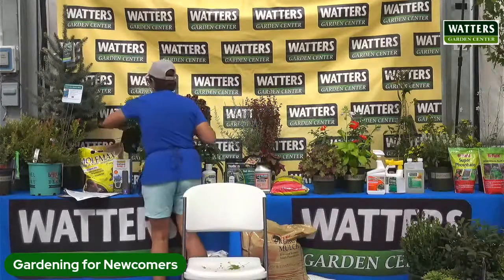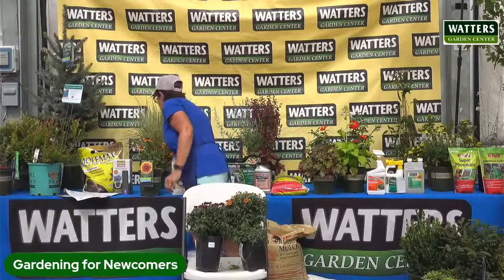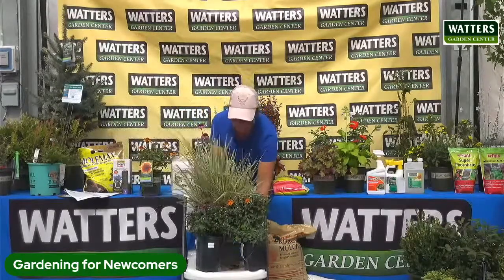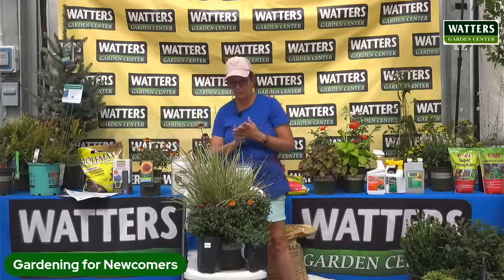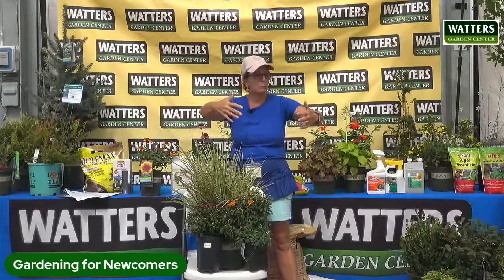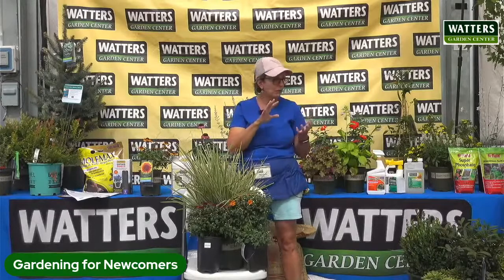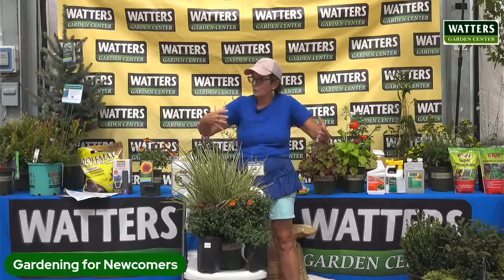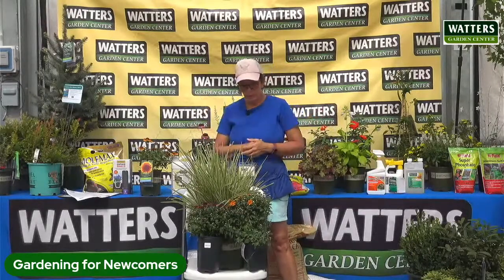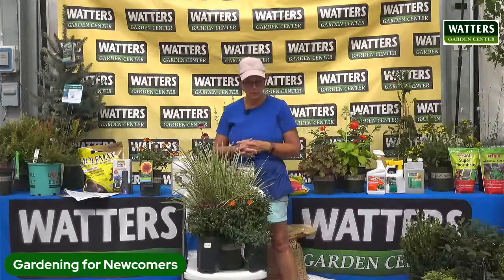Fall is a great time for our lovely mums. These are perennial. They are basically just little green shrubs all summer long, and then they bloom this time of year. I have some in some really large pots. Usually I will give them a haircut, June-ish, July, just to get them to bush out a little bit more and get you a nice fat plant. Gorgeous flowers, just deadhead them and they continue to bloom until frost.